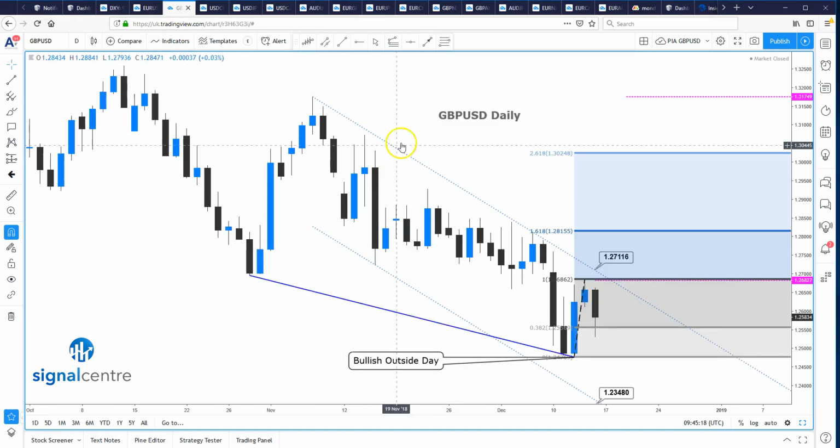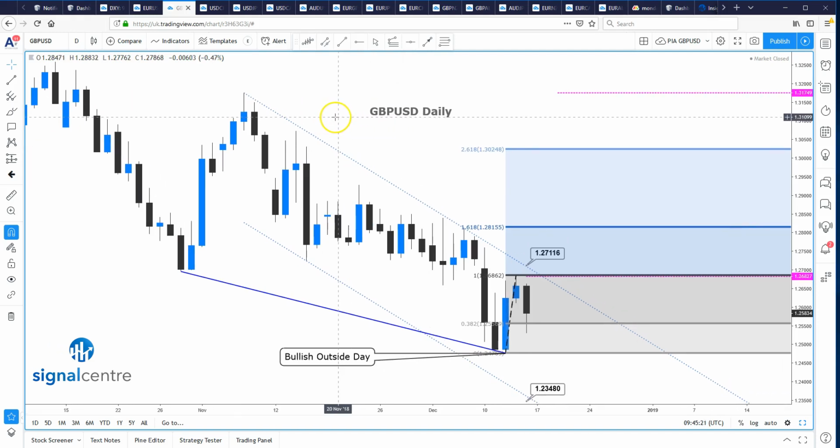Cable, we said this was the one to watch. We didn't get our breakout to the upside. It's still a very mixed outlook, but there's a few factors here that I believe still offer an upward bias for sterling dollar. Now, we could see this as a channel formation. That's the dotted blue lines to the downside. Or we could see it as an ending wedge. So basically price action forming this downward move.